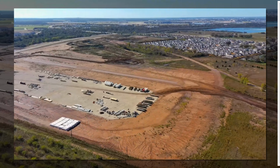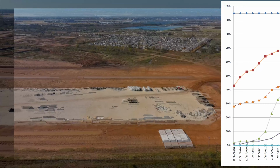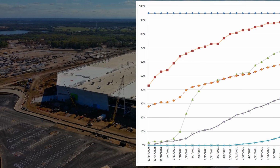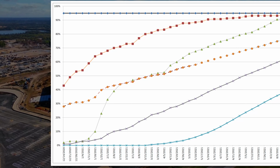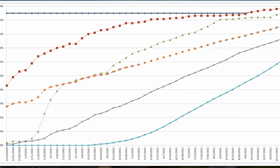So let's take a look at the progress graph. The site prep and footings were finished a month ago, with the framing catching up last week, leaving only the roofing and interior work left to count. Not bad. The site's overall progress inched up to 94%. But don't let this rock-solid trend mislead you.